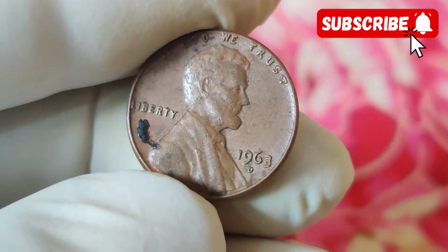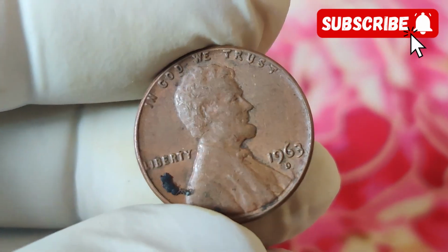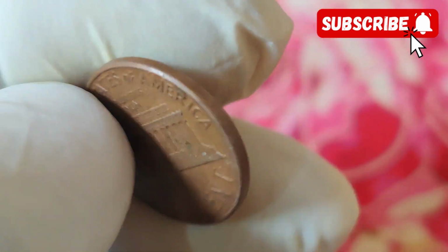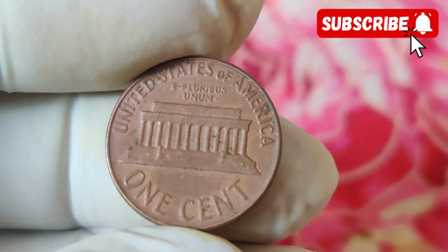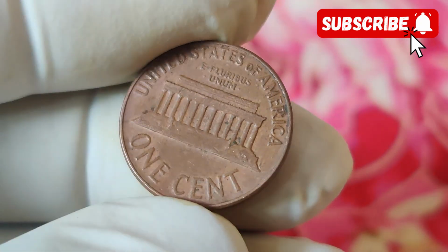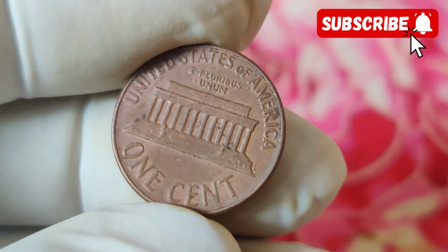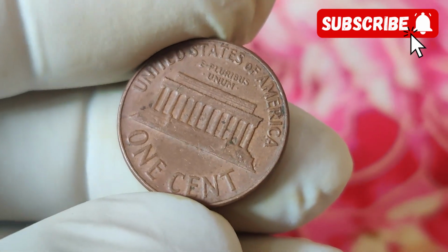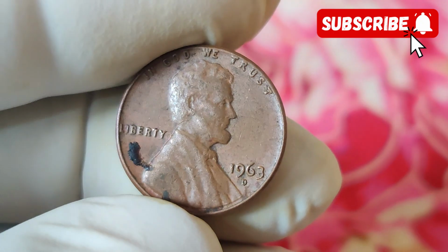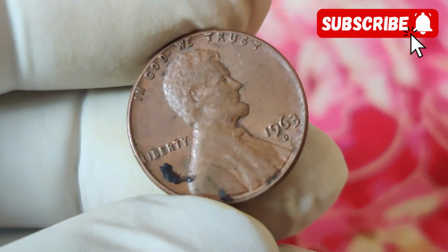3. Rare errors and die varieties. The U.S. Mint in the 1960s was not immune to errors. Some 1963D Lincoln cents exhibit rare die clashes, repunched mintmarks (RPM), and even double die obverse (DDO) where parts of the design appear shadowed or doubled due to misalignment during the striking process. A 1963D RPM error in mint state has sold for several thousands of dollars.